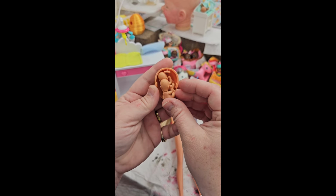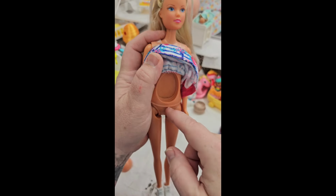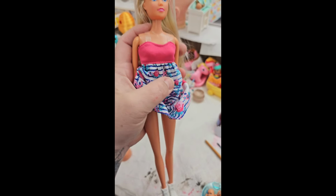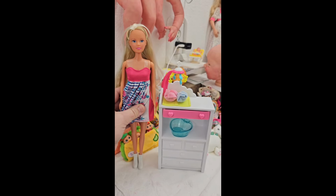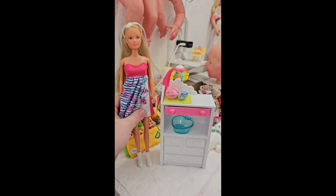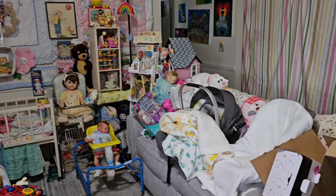Here we are. We've got 2 babies in her belly. Now we can give mom back her flat tummy. There we go. She's no longer pregnant. There are the babies. Oh my gosh, so cute. And there is proud mama. Everybody tell her congratulations.